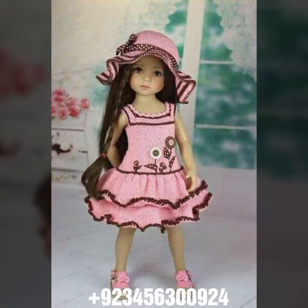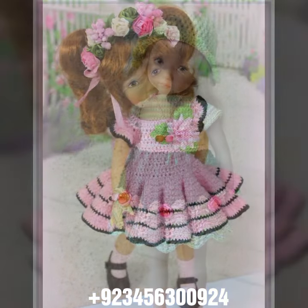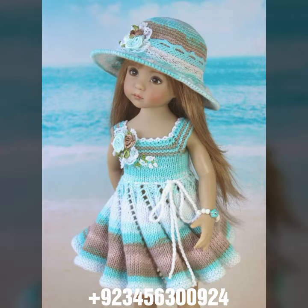I am back again with the most demanding, attractive and most amazing collection of crochet baby frock designs. Different colors, different designs, different ideas in front of you one by one. I hope you like this collection. You know, crochet is always beautiful, stylish, amazing and also expensive.